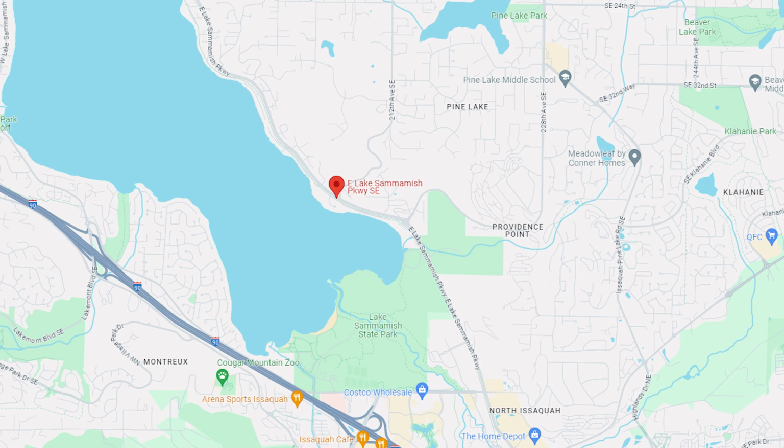You also have the street and the trail that go by East Lake Sammamish Parkway. Super easy to get to if you're in North Issaquah. You just pop right down to the water, and you can do the 22.5-mile track around Lake Sammamish if you want to bike, or if you're a really good runner, I guess you could run that as well.